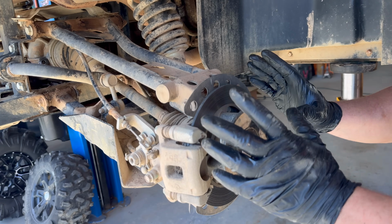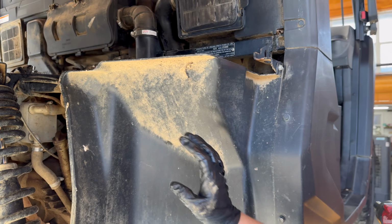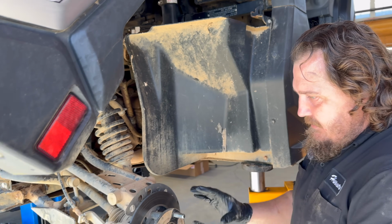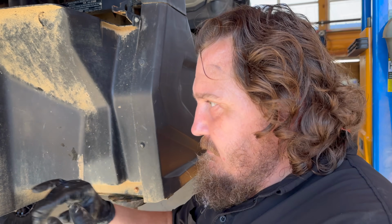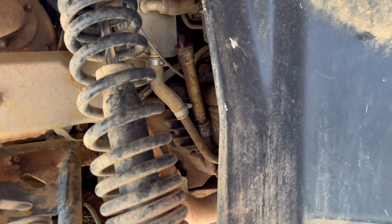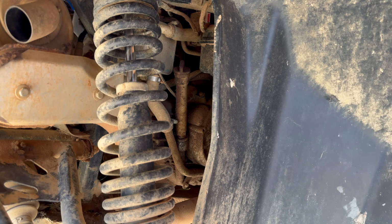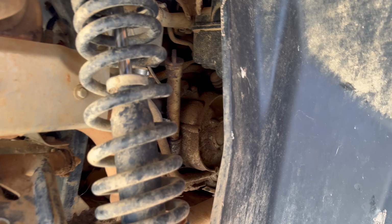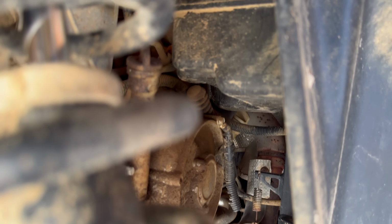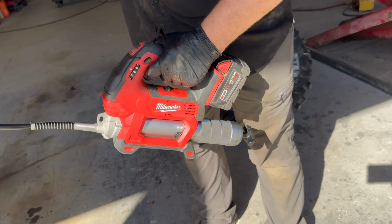Taking this wheel off is going to allow us to get this out and get in here a little better. It's going to work out. Get in here and clean all this up and be able to get the oil filter cap off, which is getting back up in there. So yeah, you do have to take this out. That sure is a fancy grease gun you got there.